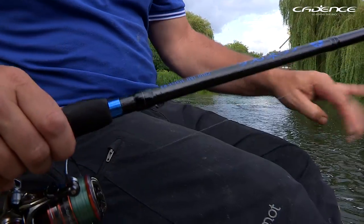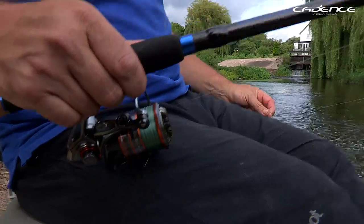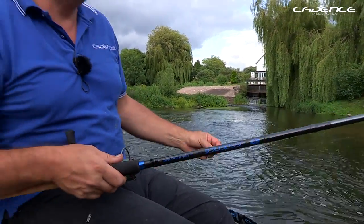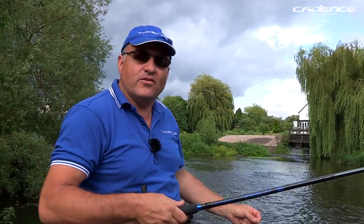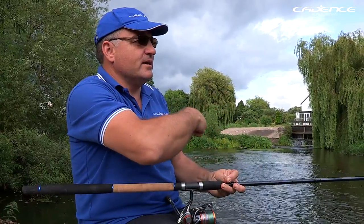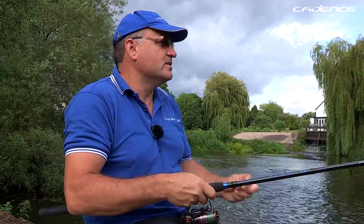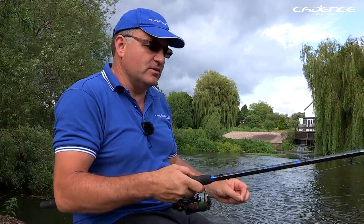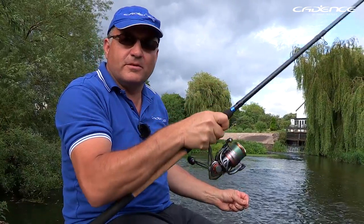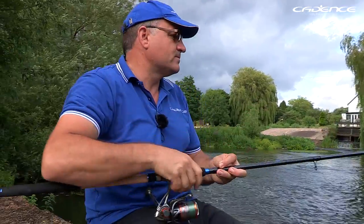This is my 15-foot CR10, and it's the number 2 version. And it's absolutely perfect for fishing today. I think my go-to rod really when I'm stick float fishing is 15 foot. It gives me so much control, it makes the job so much easier in terms of improving presentation. And as I mentioned when I was playing one of the chub earlier, it also gives me greater control on the fish when I'm playing them, particularly when I've got lots of snags like this in the water.